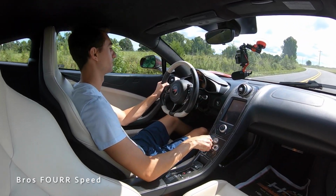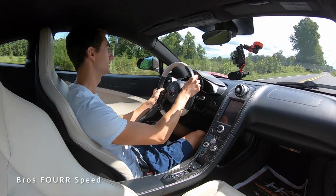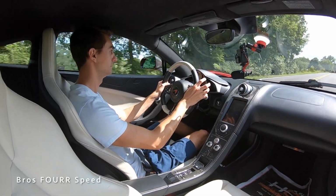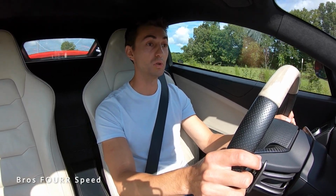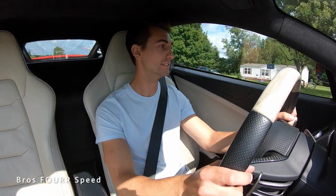Let's go to the track modes now. Traction control is off, so I'll be a little careful, of course. Wow. You get up to fast speeds really quick in this car. That is insane.